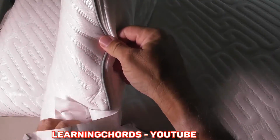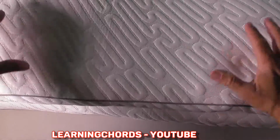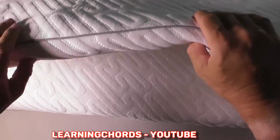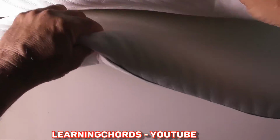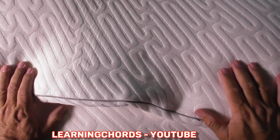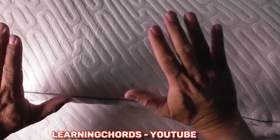Here's the zippered cover. Now, I really don't want to take you to my bed so I can test this out and show you on a video camera, but we're already expanding. This one's almost fully expanded, and this one is starting to expand in the middle. So let me test it out, and I'll give you my honest opinion on what I think about this pillow.